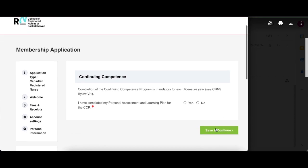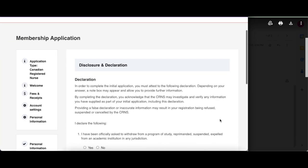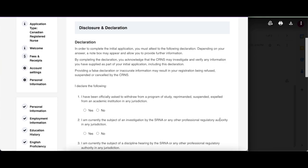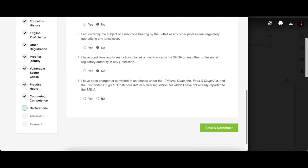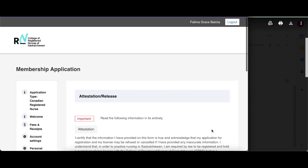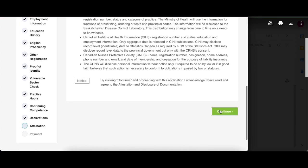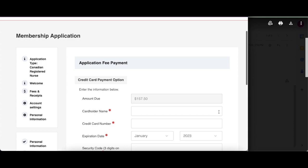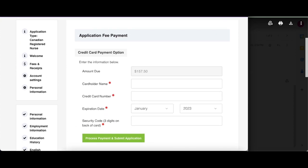And then it would route you to the next step, which is under continuing competence. So for me, since it's my first time, it would be a no. Click save and continue. Na once mag-renew kayo ng license nyo, magbabayad kayo, mag-email naman si CRNS na i-complete yung continuing competence. So, pwede nyo gamitin yung mga modules sa workplace nyo. Yun yung i-upload nyo at i-discuss nyo once mabigyan kayo ng email.